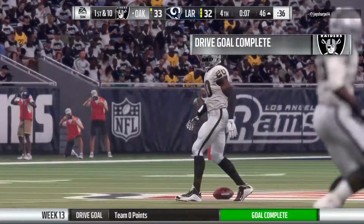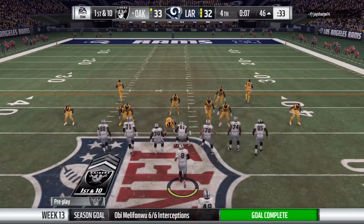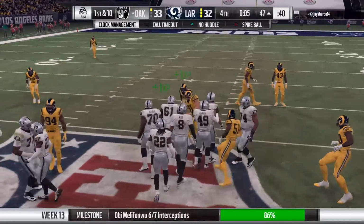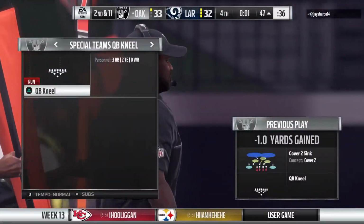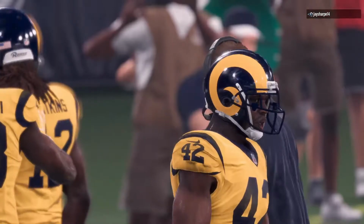Just a little bit of a rough stretch. 6 interceptions now in these last 2 weeks combined. I know the easy thing is to go back to mechanics, footwork, things of that nature. I'm also wondering, is he getting fooled by what he's seeing on defense? Has the scouting report changed? Are they showing him things different than what he expected? For the second week in a row, he's throwing it to the guys in the wrong color shirts. Yeah, whatever the reason is, he better figure it out.